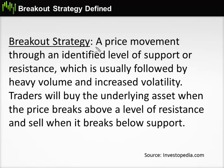Now, the breakout strategy is a price movement through an identified level of support or resistance, which usually is followed by heavy volume and increased volatility in the direction of the breakout. That's really what we're hoping for and what we're after there, okay? Now, traders will buy the underlying asset when prices break out above a level of resistance and sell when it breaks below a level of support. That's what the breakout does.